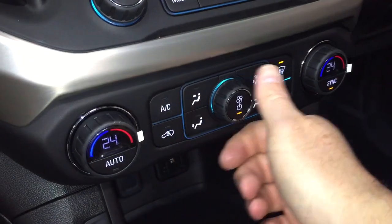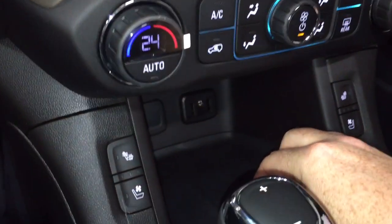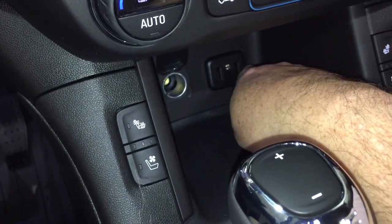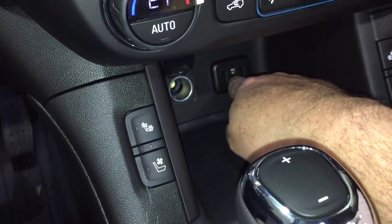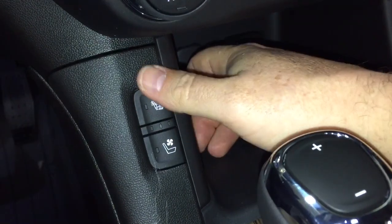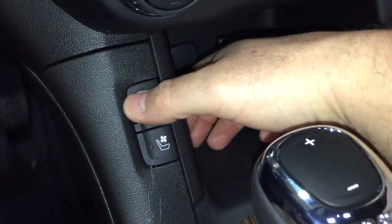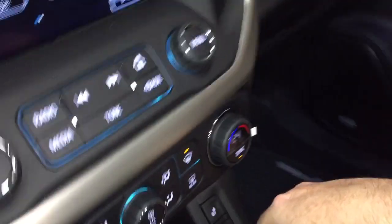Air conditioning right here, front and rear defrosters, fan speed operator, and for our connectivity, you've got a USB port, two 12 volts, a 12 volt adapter, two USB, that's what I'm trying to say, and an auxiliary. Heated seats and cooled seats as well. Gotta love those cooled seats in the summertime. Make a huge difference. Both driver and passenger side here in the front has that.